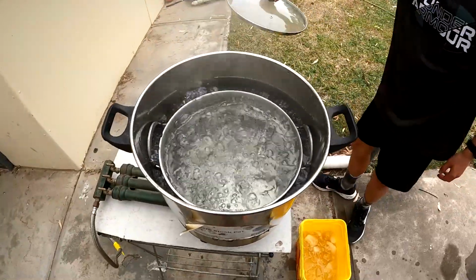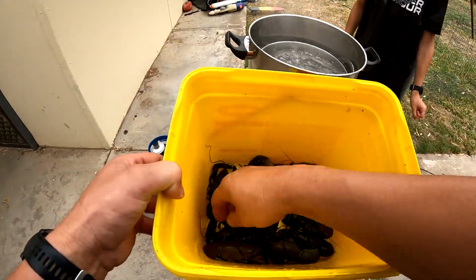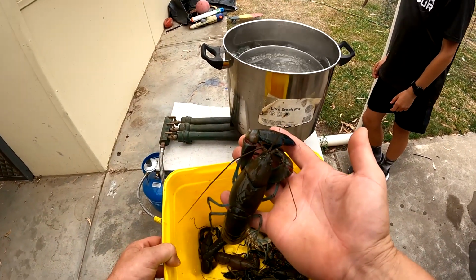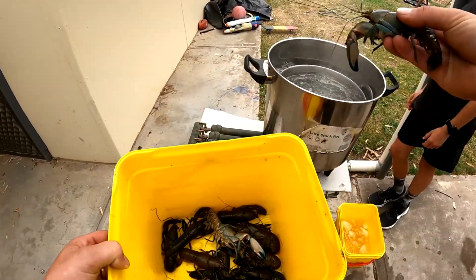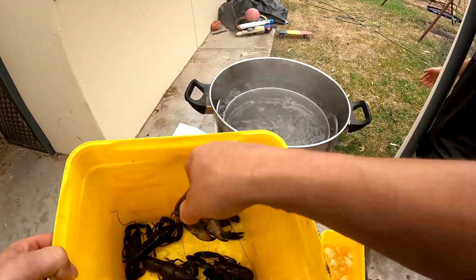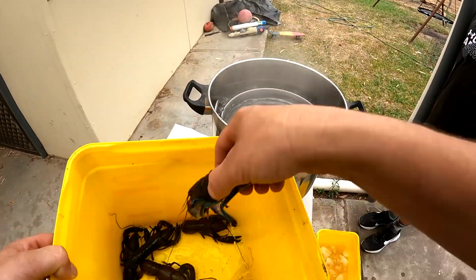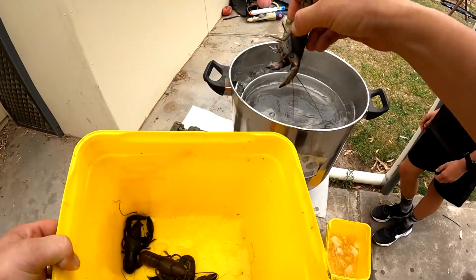All right, so our water is boiling, our yabbies are put to sleep. So they've been in the freezer, so try doing that with a live yabby. Well, they're still alive, but they're just sleepy. So we'll put these guys in the water. So your water, obviously because they're cold, comes off the boil.